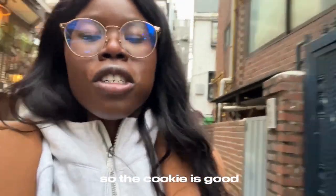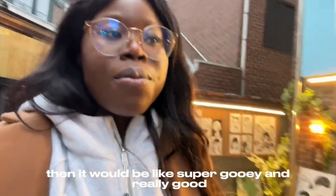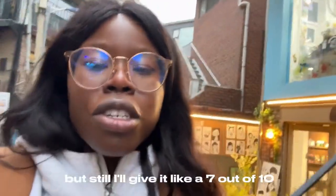So the cookie is good. It's a little dry. I think it would be better if it was just fresh out of the oven. Then it would be super gooey and really good. But still, I'll give it a 7 out of 10.